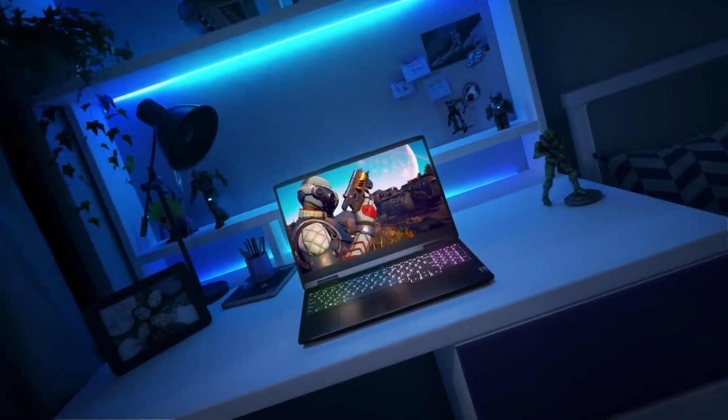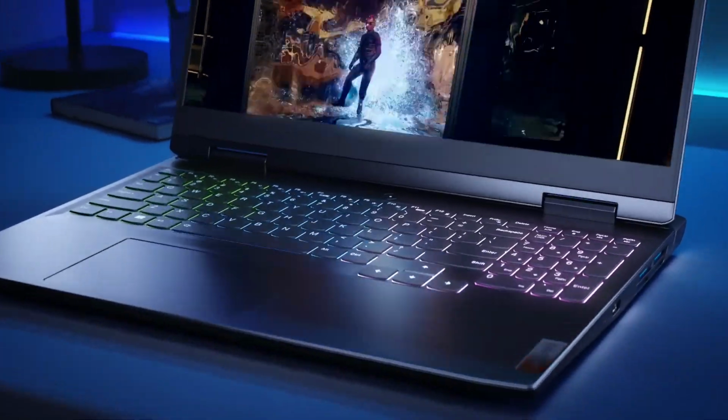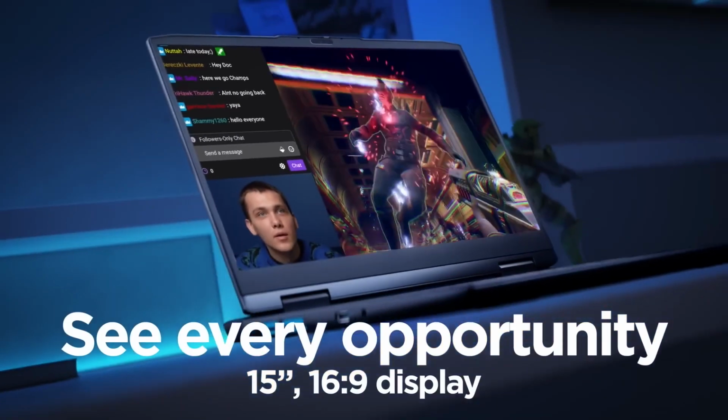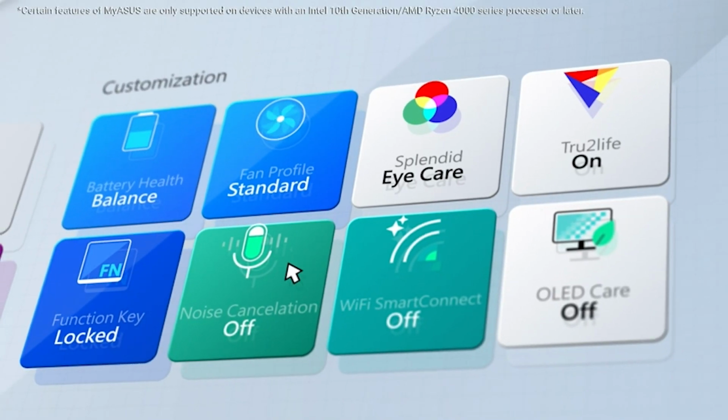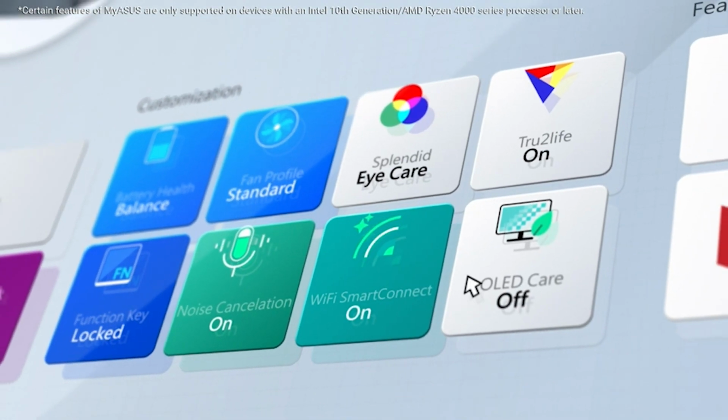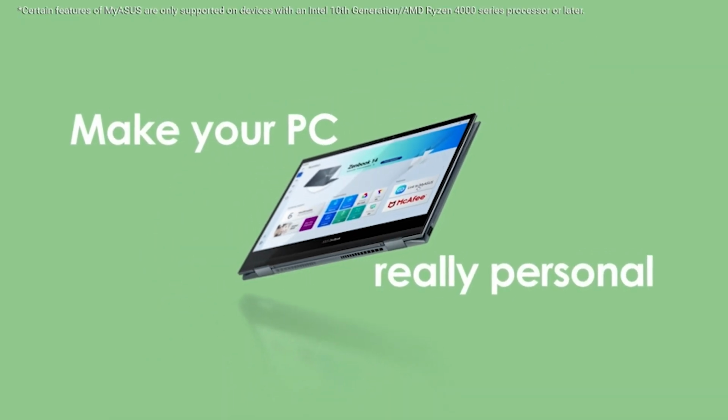Today, we're diving into the world of budget gaming laptops. Let's face it, not everyone has $1,000 to drop on a high-end machine, but fear not, budget warriors. There are some surprisingly capable laptops out there for under $300 that can handle some light gaming and everyday tasks.